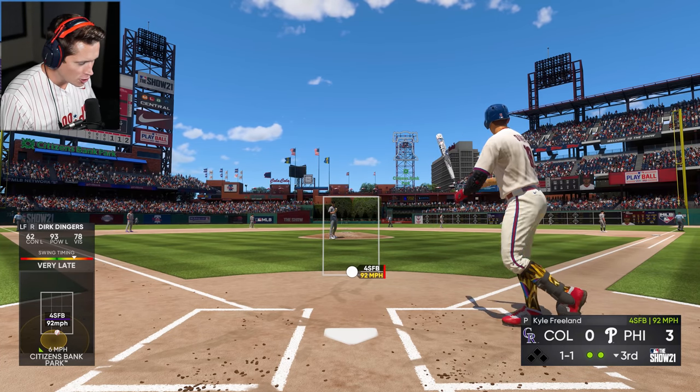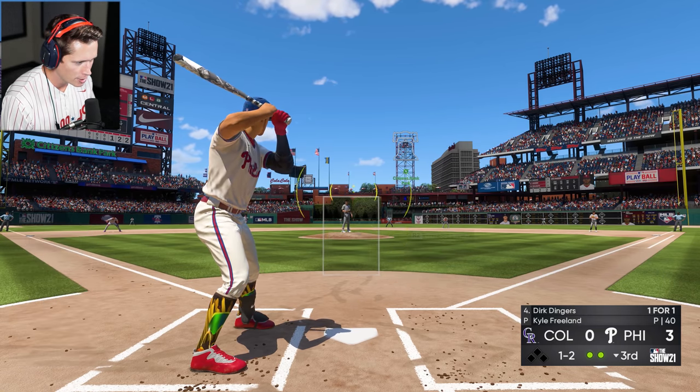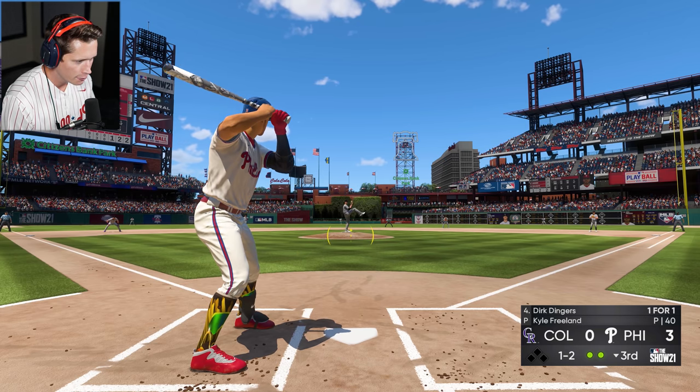Low four seam, shoot, baby. All right. Here we go. So it sounds like Mr. Freeland's been picking up a little bit of steam here. Got to be careful with this 1-2 count.